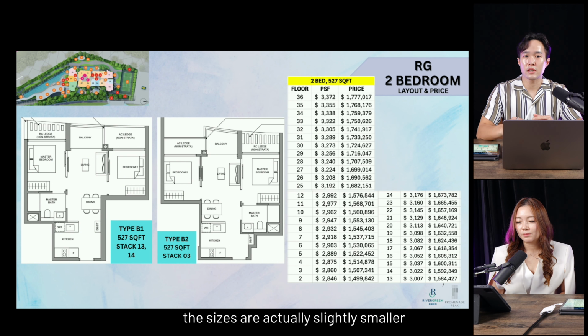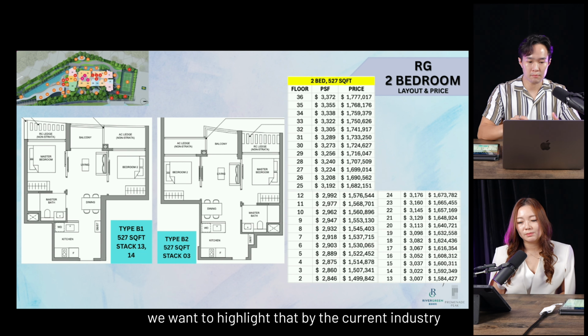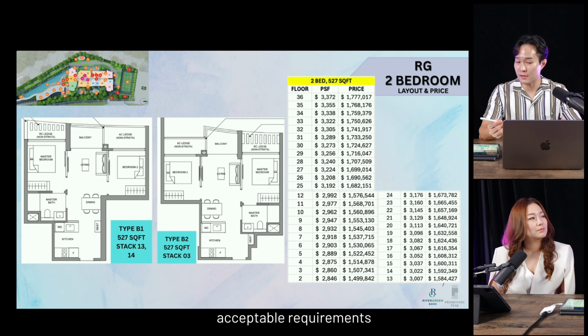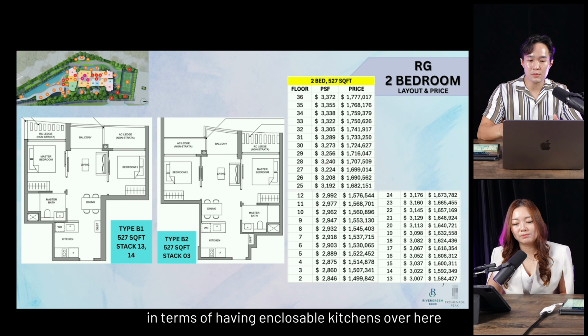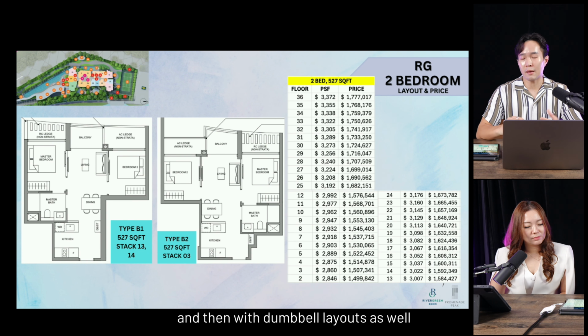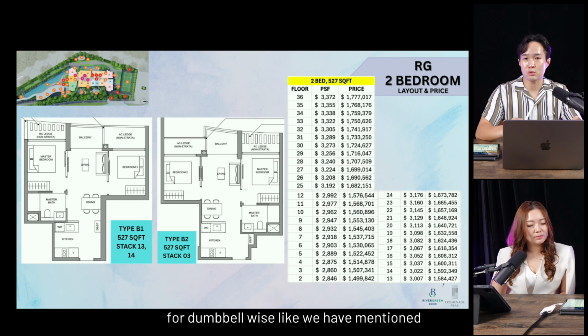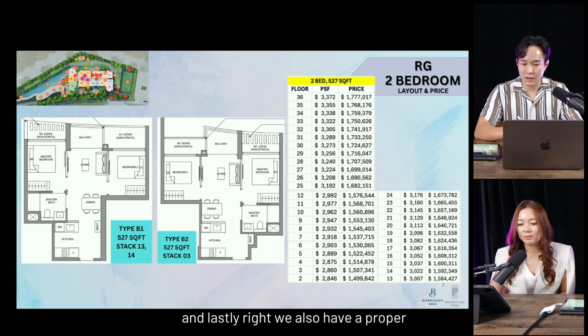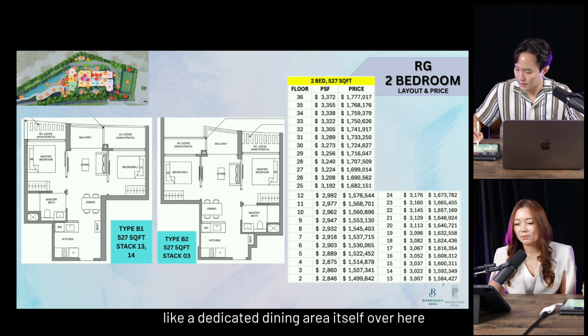The sizes are actually slightly smaller at 527 square feet, which we have already seen earlier. But more importantly, we want to highlight that by the current industry acceptable requirements, we noted that River Green seemed to have ticked all the boxes in terms of having enclosable kitchens over here. And then with dumbbell layouts as well, where both walls are also hackable. For dumbbell layouts, like we have mentioned, it is good to maximize the entire space. And lastly, we also have a proper dedicated dining area over here.